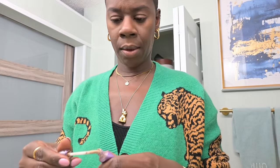Let's focus on eyes. We're going to start with the Urban Decay primer. And I have oily skin, so using a primer does two things. Number one, it keeps my shadow from creasing, but I also really like it because I feel like depending on the color, it just makes it a little bolder. It makes the shadow stick.